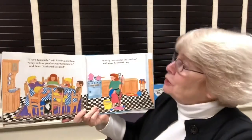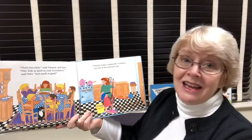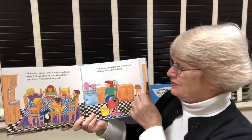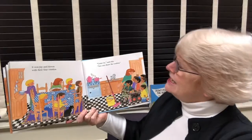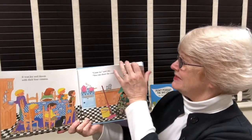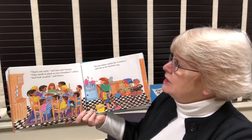They look as good as your grandma's and smell as good, said Peter. Nobody makes cookies like grandma, said Ma, as ding dong, the doorbell rang. It was Joy and Simon with their 4 cousins. Come in, said Ma. You can share the cookies. That's 1 each, said Sam and Victoria.